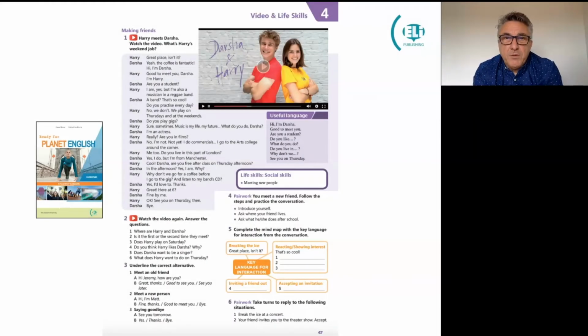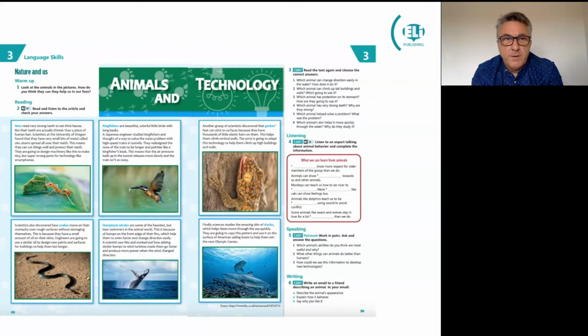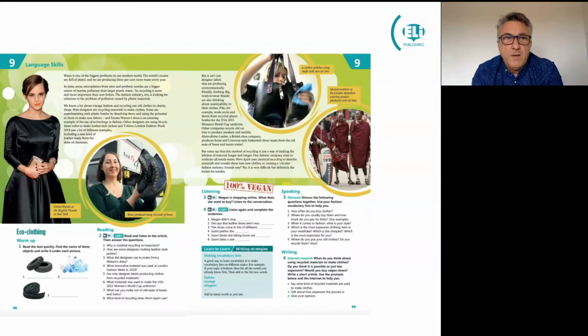Darsha and Harry are the two amusing teenagers who have light-hearted conversations to highlight language and functions. In language skills, they're taking the topic further and getting the students into practicing their reading, writing, listening and speaking much more. Again, a link to the exams there. And of course, as you can see in this example with vegan and eco clothing, very, very topical and important issues for the students to read about in English and again, to respond to. You'll see their learn to learn there as well.